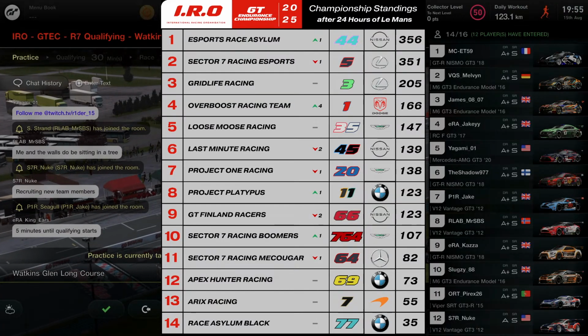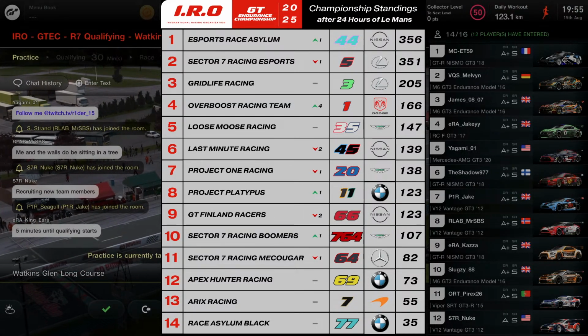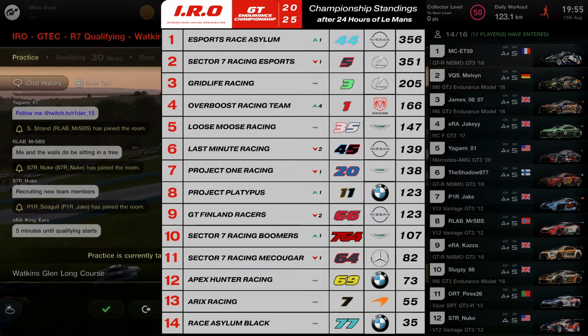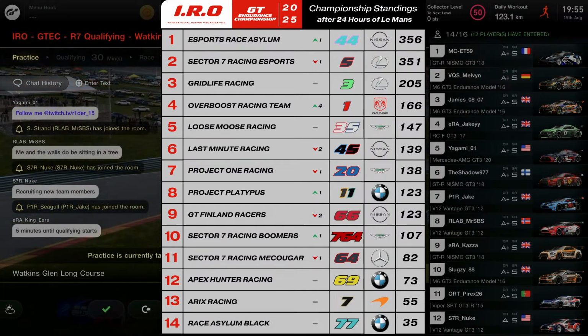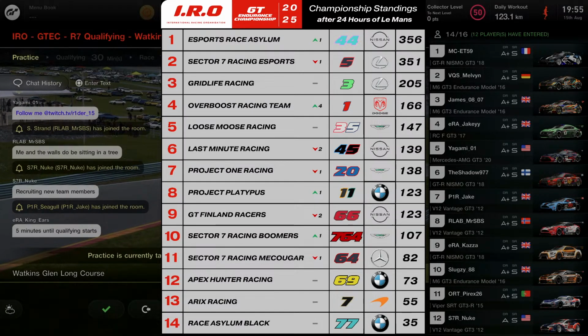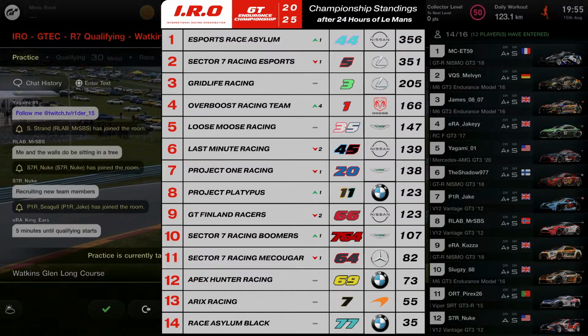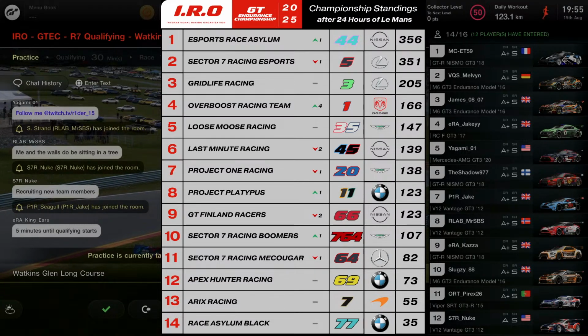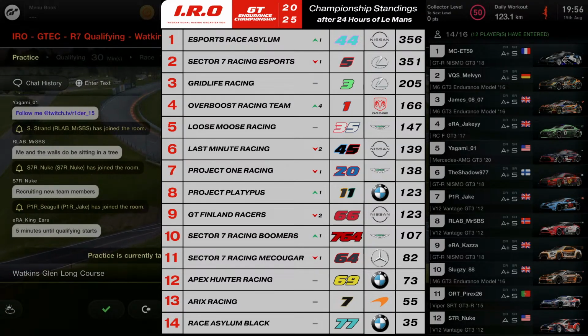You see, our graphics master Evo has included some nice little arrows up and down since the last race. So you see the biggest movers on the grid for that one. Grid Life Racing, since the first round, stays inside the top 3. Overboost Racing Team after that, yeah, P2 last race at Le Mans.